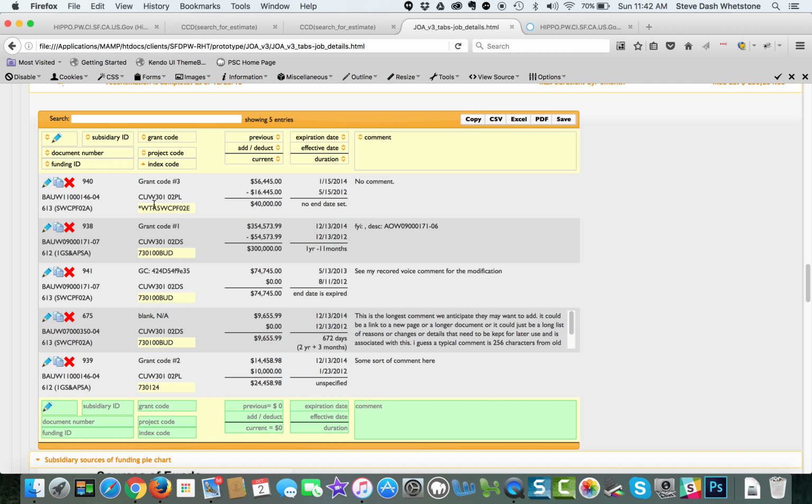See how we've got these in column layout? It used to be really long and wide, and you had to scroll it and you couldn't see a whole line at once, and it was just awful. So imagine this, and then instead of going on the second line for each row, imagine it just being a long string like in Excel going horizontally across the page. Previous would be in one column, add deduct in another column, current in another column, expiration date in one column, effective date in another column, duration in another column, and they'd all be on the same row, not stacked. So it was an unusable layout.